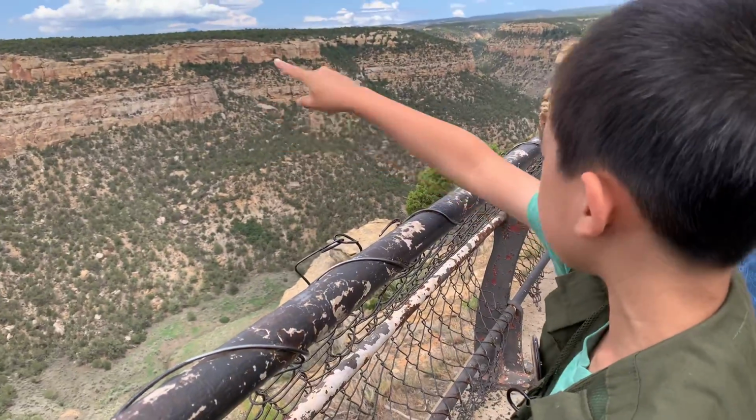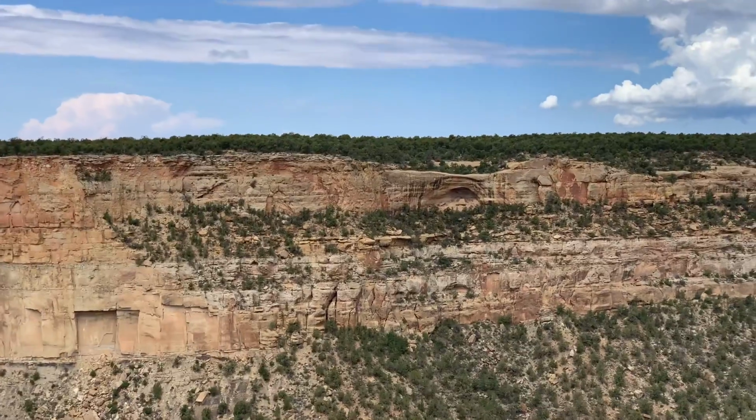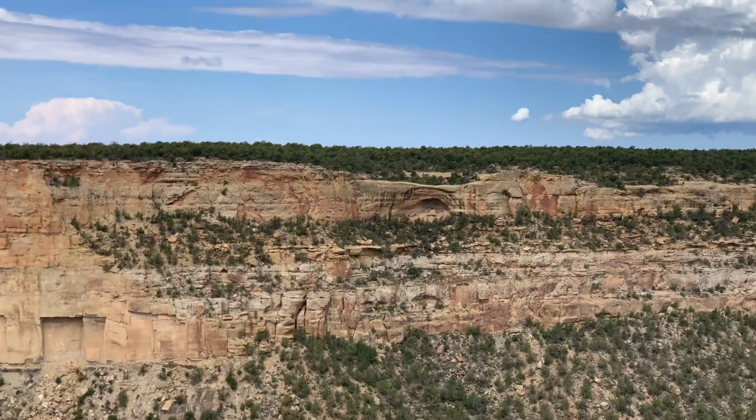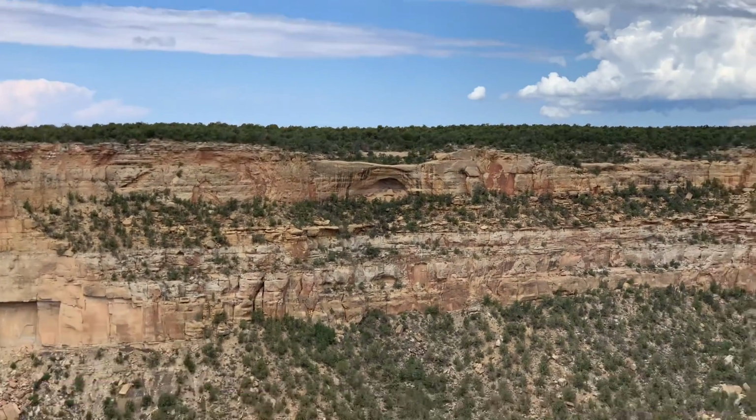The next stop is Navajo Canyon Overlook. That circle on top, over there, that's a pebble. A pebble? Is that what you're talking about? Yeah, okay. That's a pebble.